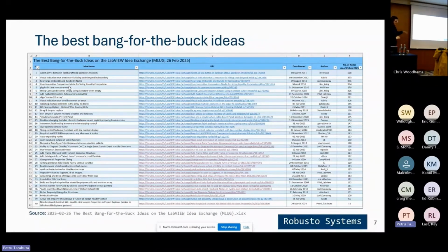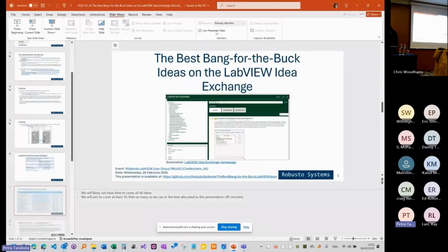This Excel file, together with the presentation slides, is already in a public GitHub repository that I published this morning. The link to these files will be in the last slide. If you wish, you could clone the repository right now and have a look at the files as we go along. So with that said, we can jump into this list of ideas.